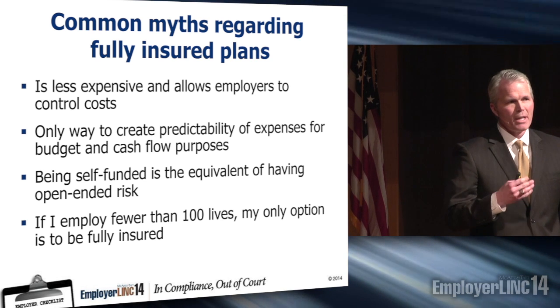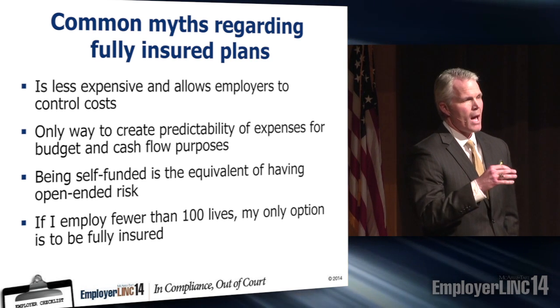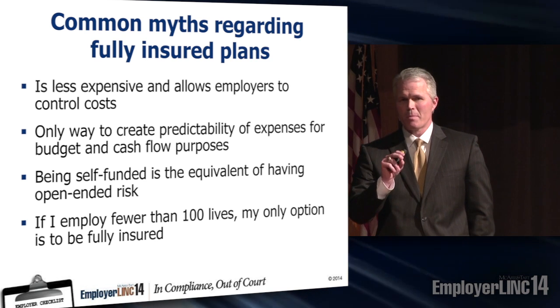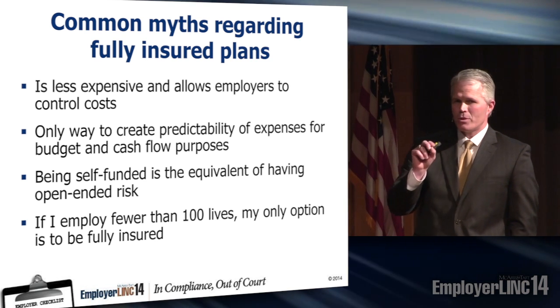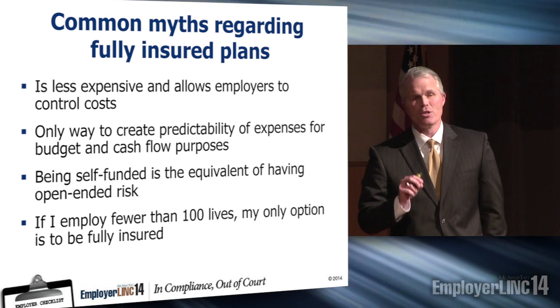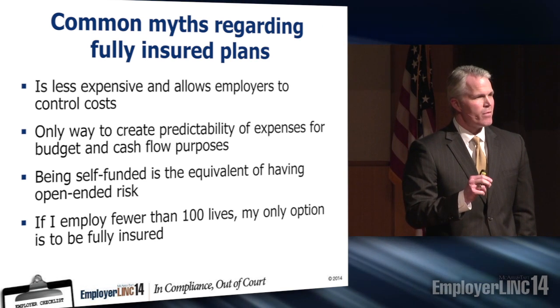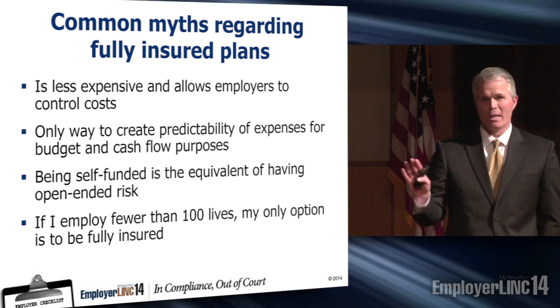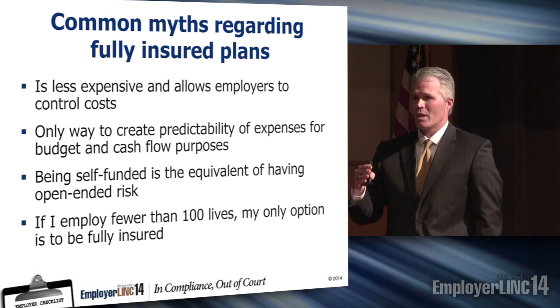But I think, too, the predictability is something that a lot of people viewed as a benefit of being fully insured. And there's no question about that from the perspective of being able to determine what that particular premium is. You know what it is. There's something beneficial to a large number of fully insured plans of just signing a premium check and being done with it and not having to worry about the fluctuations.